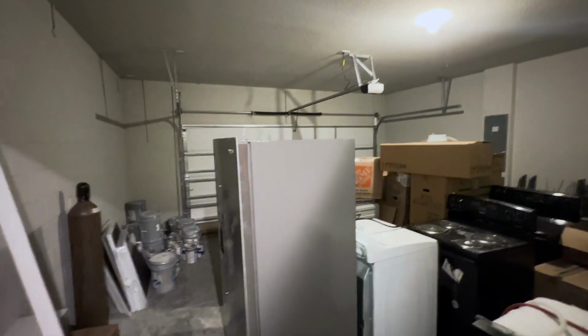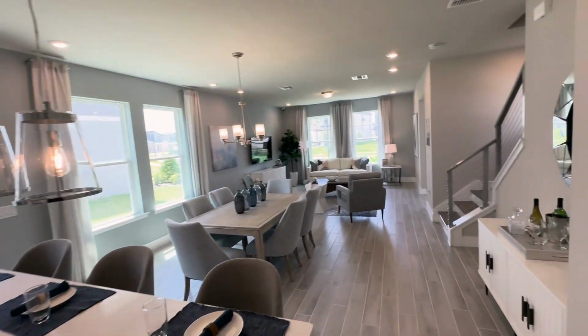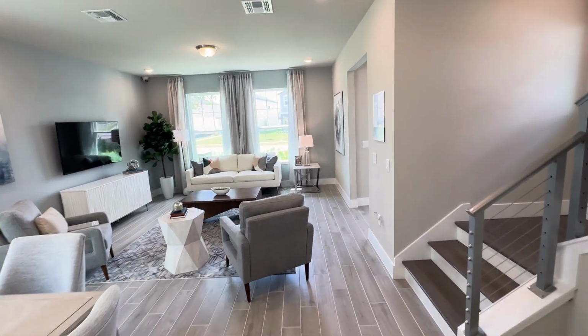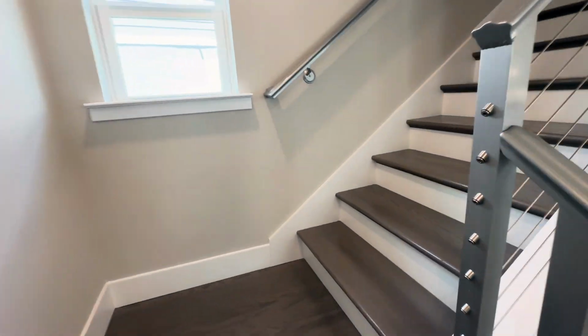I do apologize, there is a lot of stuff in here. However, this is a 400 square foot garage, and I just want to let you guys know because a lot of people want to make sure that the electrical panel is in the garage, and in this particular unit it is. Turning around here, we are back in the kitchen area, and as you can see there is just a ton of space for everyone to enjoy there. It is extremely lovely. I definitely see why it is one of the most popular.